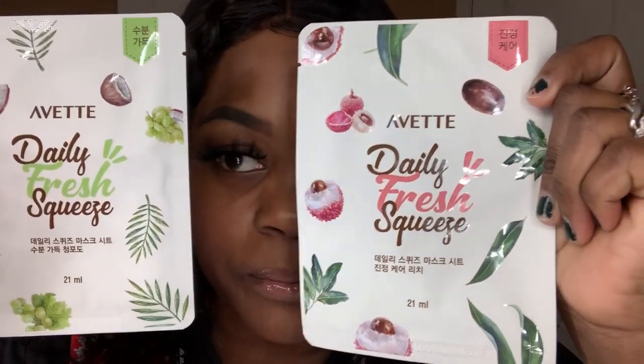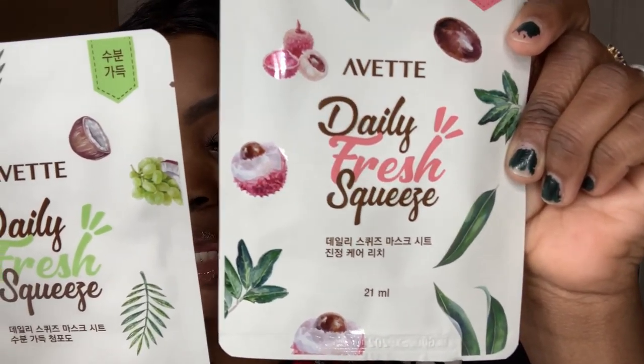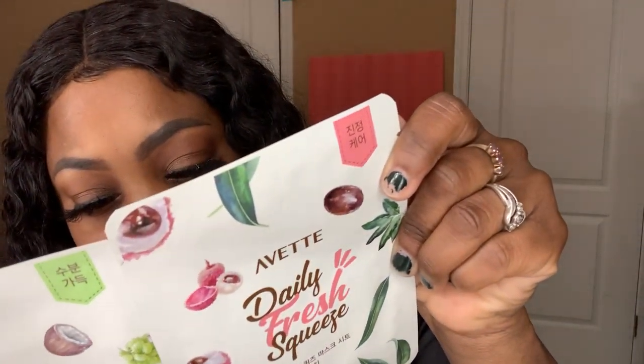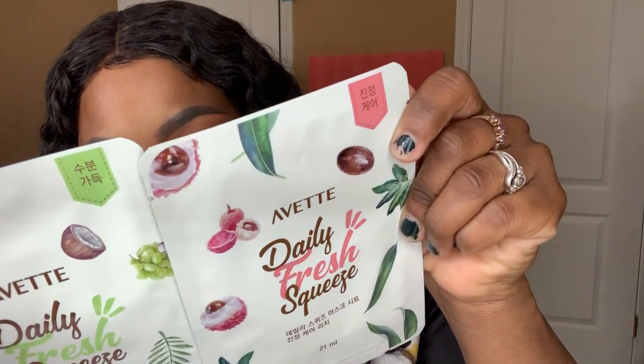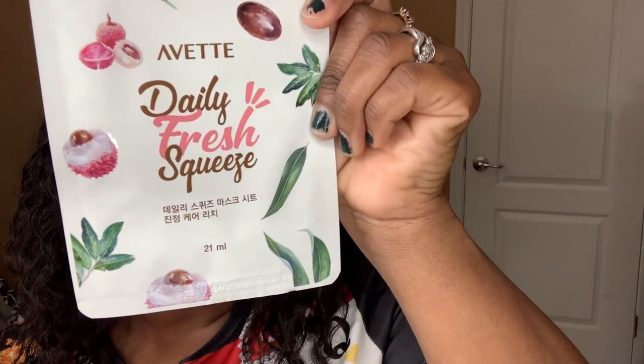I love mask, you guys. So they gave me a vet mask. And these are them. This one, the daily fresh squeeze mask, the soothing lychee and watery green grape. The mask moisturizes dry skin with the synergy of Hawaiian coconut water and green grape extract, rich in moisture. So moisturizing mask and the soothing lychee for soothing, which is good because for some reason my skin be acting so crazy, you guys, so crazy.